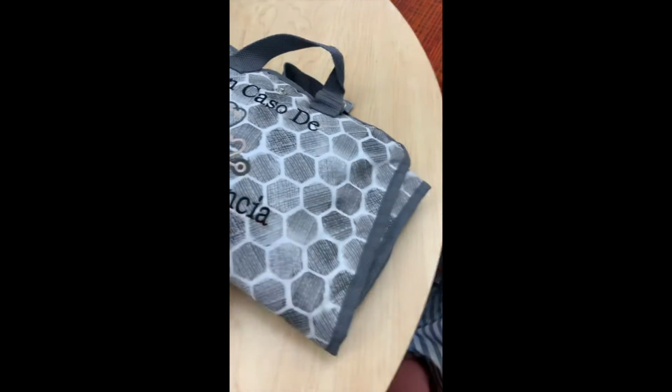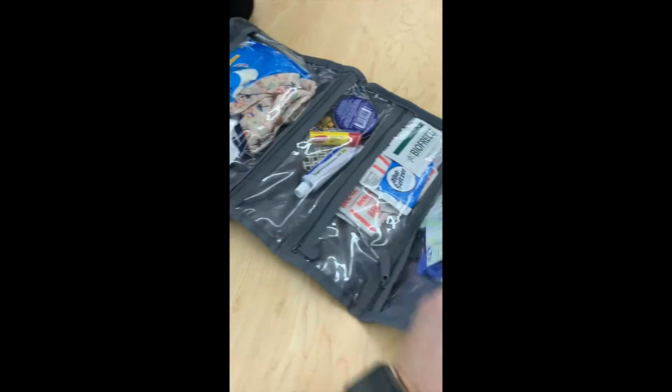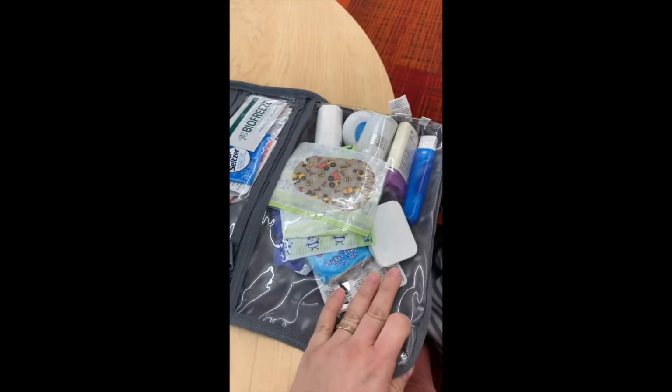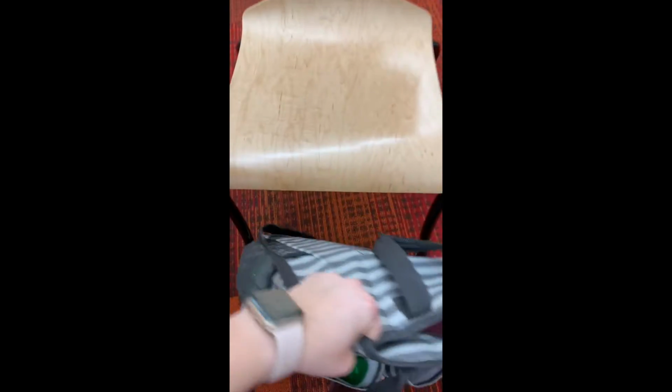There was actually a lot inside. This is my emergency kit. They don't sell this product anymore, but a zipper pouch would work as well. So just extra clothes, wipes, all the little things we might need during a day out or an activity away from home. Let's see what else I have.